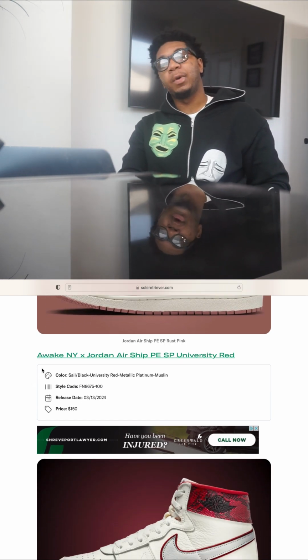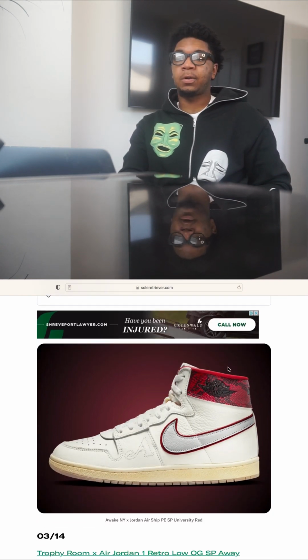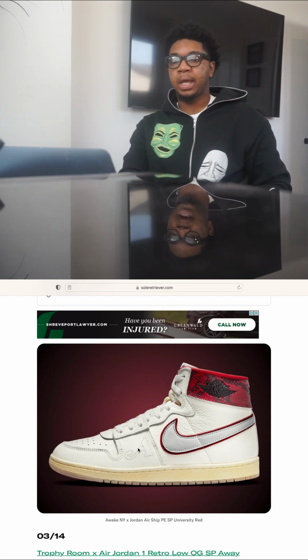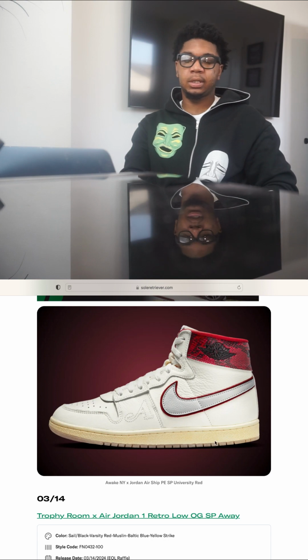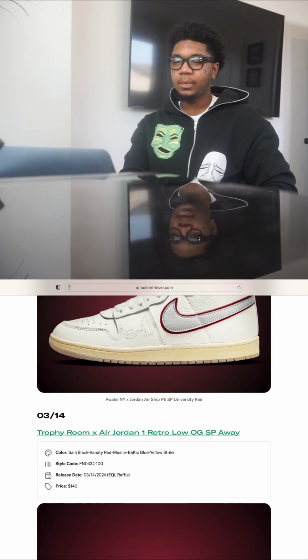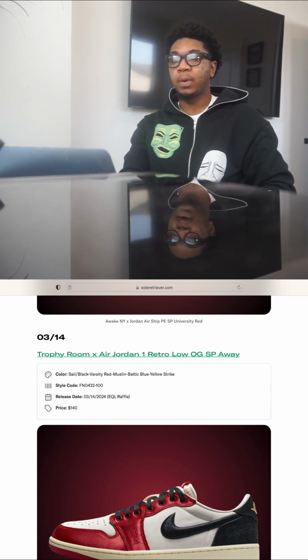But next we have the Awake New York collab with Jordan Airship, University Red, retailing for $150. The details on these go crazy. I love the snake skin. I love the subtle reds outlining around the swoosh. I love the A. Kind of looks like the Atlanta A, but it's for Awake because it's a New York shoe. I like the age midsole. It's actually pretty good.